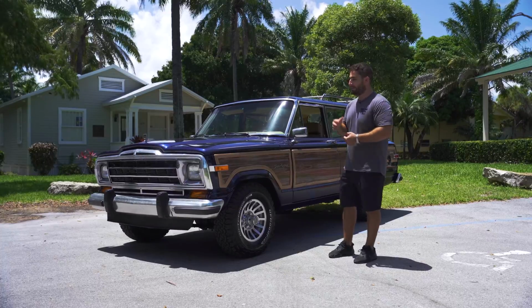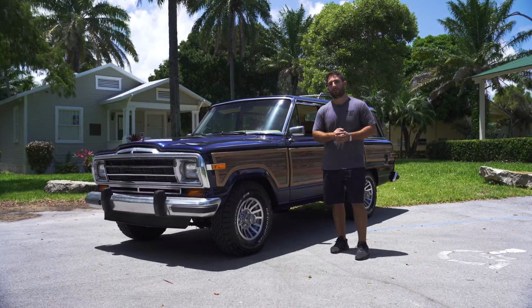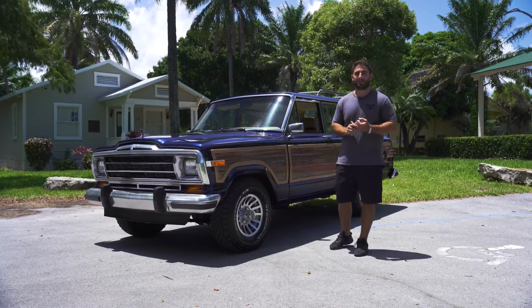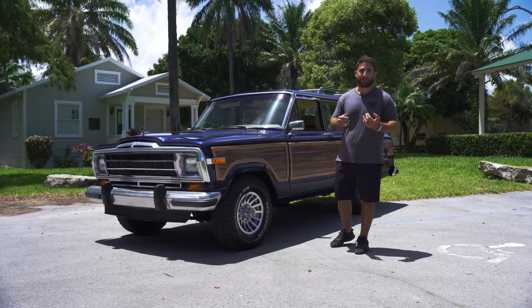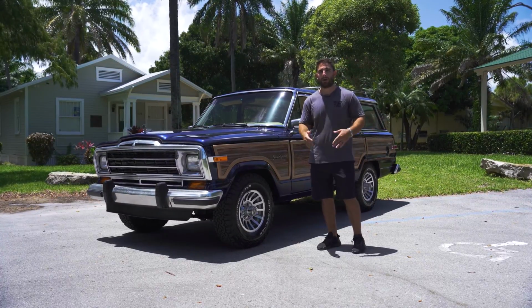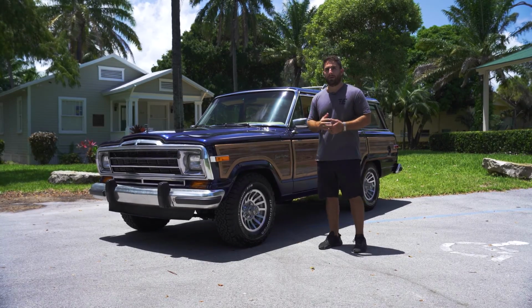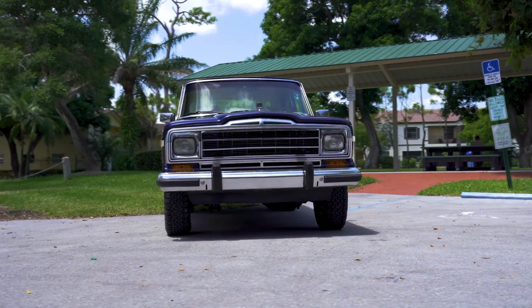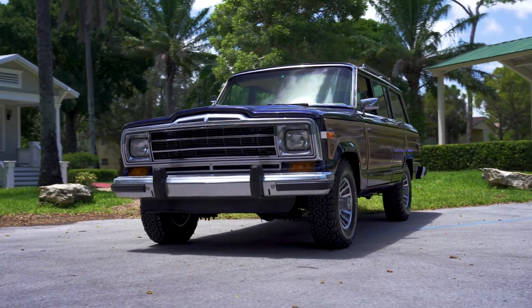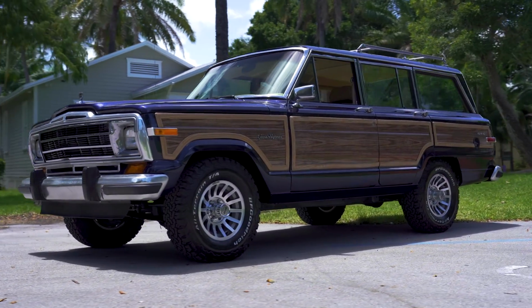Now, the reason that this one was actually restored is because this is a Florida car since 1987. It's only had 2 owners, and it's one of the only ones I've seen that's actually truly under 100,000 miles, clean Carfax, no accidents. So this is kind of the mecca of Wagoneers to start with. So it's very simple to take down the metal and get repainted. No body rust on this car. It really truly looks like it did coming off the showroom floor in '87, which is really cool.